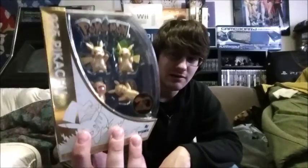The other Pokemon figure pack here is the 20th anniversary, the second Pikachu set. I actually got the first one, which has the heart eyes Pikachu and the sleeping one. This one has him with a leaf around his head. I'm not sure what that's about. Him yelling, him jumping with his eyes closed, and then him battle ready, I guess. It's kind of a weird little set.